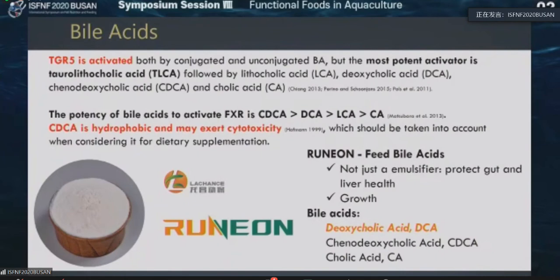However, fortunately, we learned about Ruminant. It's a feed company based in China. They also have a branch in the United States. I had a discussion with them and they revealed their bile acid composition. I wanted to have more DCA and CDCA in my composition, and fortunately, they provided us this bile acid. And this bile acid is good as a growth enhancer.